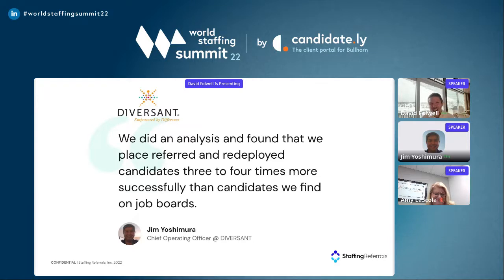So this was really kind of a separate thing, but one of our teams did an analysis on candidates that we placed because they were either referred or redeployed candidates, which if you're in this business, you know how important those are too. But the commonality between redeployed and referred candidates is they're a much higher quality candidate than ones you simply find on a job board that you don't know, because we know something about these candidates, right? So we went back and looked at our productivity when it was a referred or a redeployed candidate versus just the rest of the population.